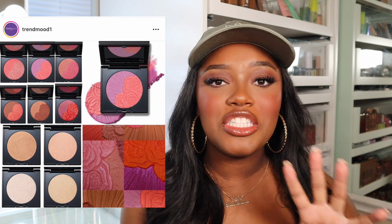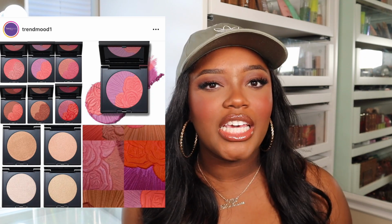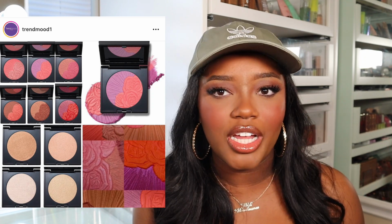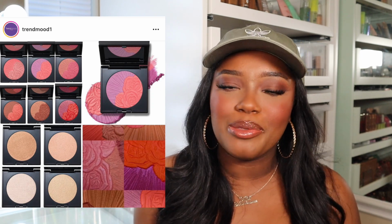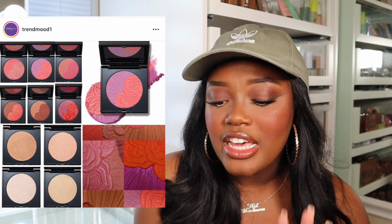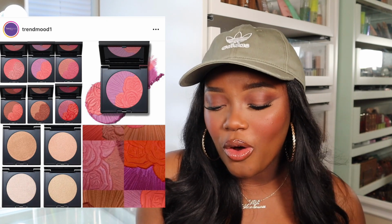Oh my goodness. So you all know when it comes to blush, I am literally a fanatic. I am obsessed with blush. So when I saw Pat was kind of like sneak peeking this, I kind of had a feeling she was going to come out with blushes, but I didn't think it would be powder since we already have powder blushes from her. But to my surprise, it actually is powder blushes, but they're powder blush duos. These look honestly so amazing. You already know I'm gonna get this.